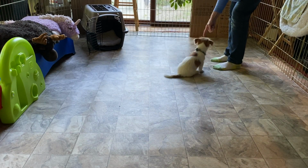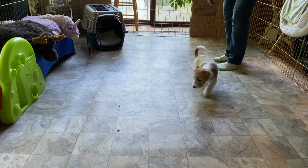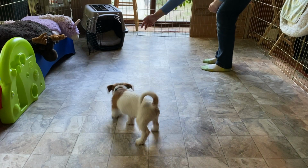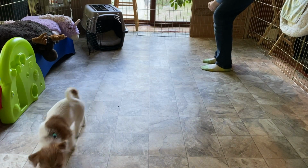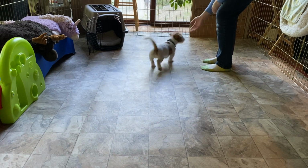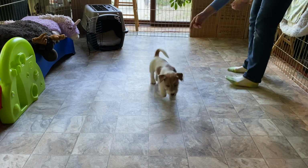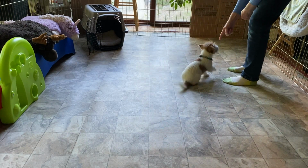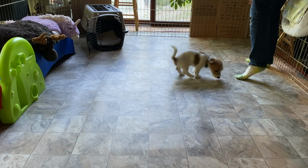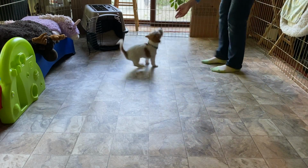Ready? Go get it. I'm going to send them away. It's nice to give him a little break. Get him away from me a bit. Come here, puppy. And he's hunting for the treat that went down there earlier. Good. Brocco. Good boy. Good job. That's where he really needs to hear that so that it starts to cement it in for him. That makes me very happy.